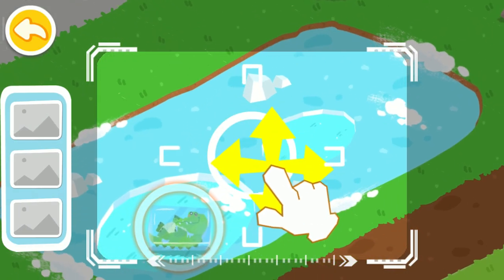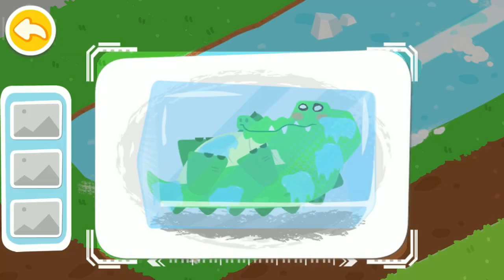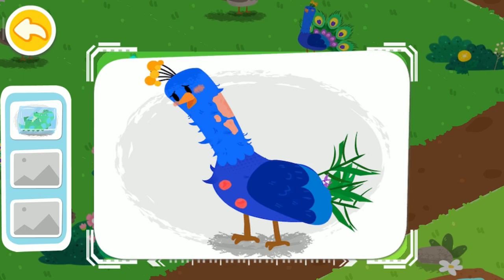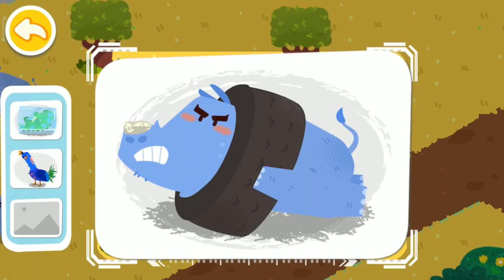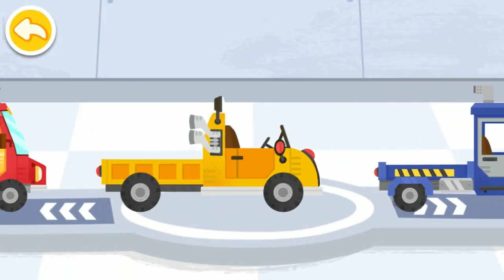Drag the center position and locate the injured animals. A picture is taken once you locate them. A frozen crocodile is found. This is a sick peacock. A rhinoceros is stuck in the tire. Choose a truck and pick up the injured animals.